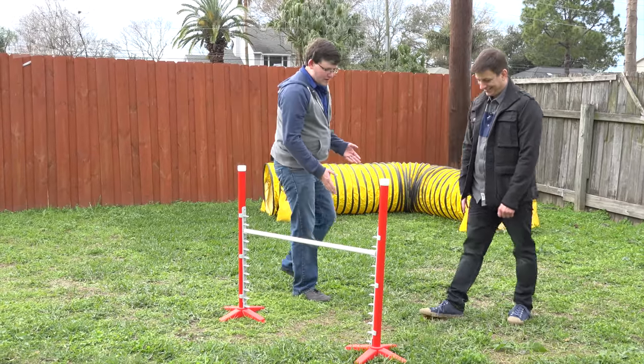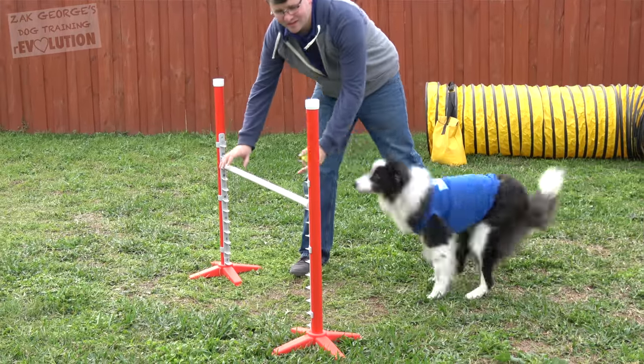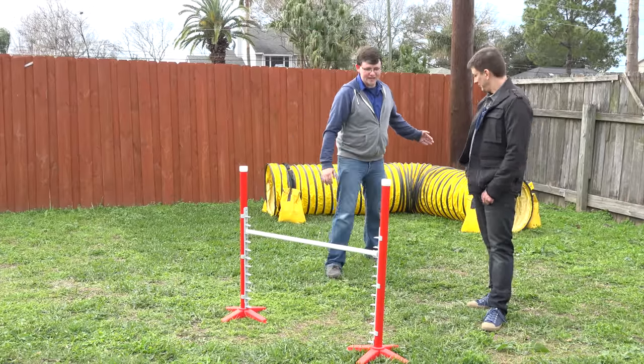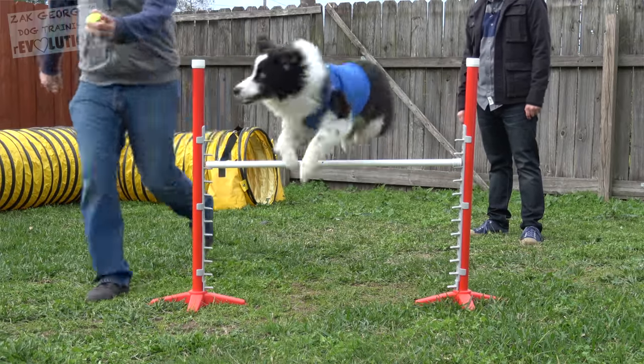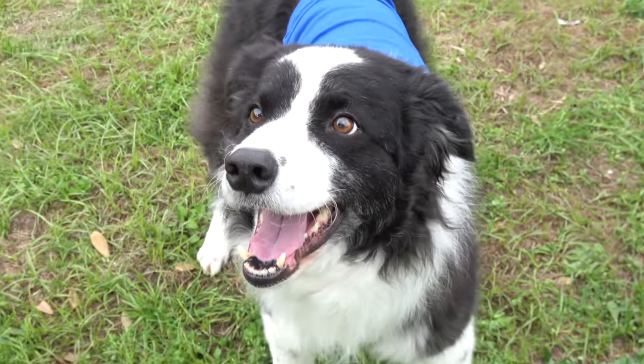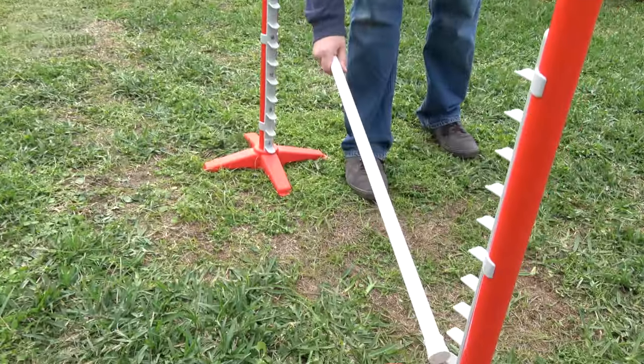When they jump over, you really don't want them doing what's called a bunny hop, where they go from a standstill and pop over. You want a nice little coast, kind of like a gazelle leaping over the jump. Why don't you show us how you went about teaching this with her? And then you're going to show us how all of this looks when you put it together. We'll just put it on 8 inches for Daisy down here.